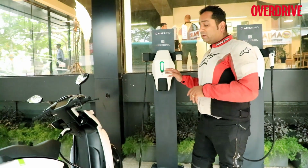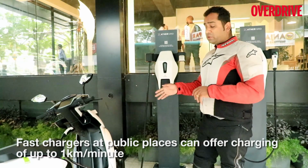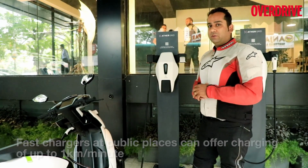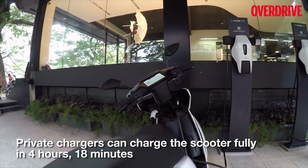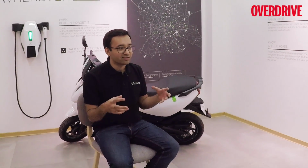This is a quick charger, and the 450 here that I've been riding for a while needs some charge. And if I put it to charge here, this means I will get about 1 kilometer per minute in terms of the charging. So if I spend 30 minutes here, that's 30 kilometers of charge. And while the scooter was getting charged, I thought it would be a good idea to catch up with Tarun Mehta, co-founder of Ather Energy.